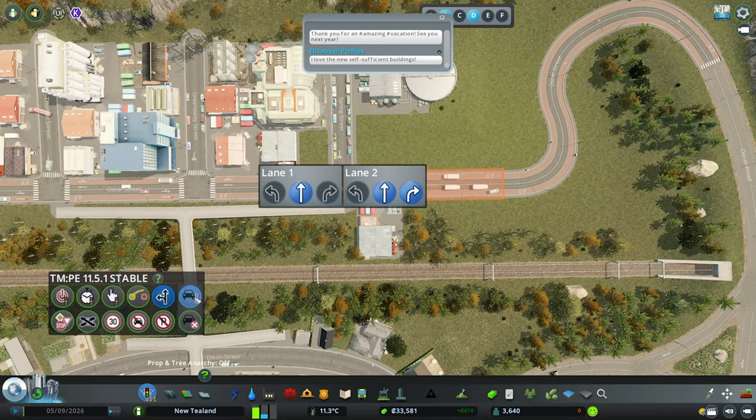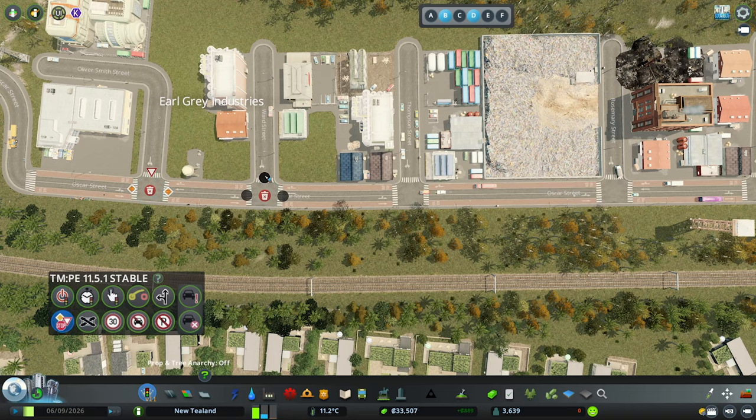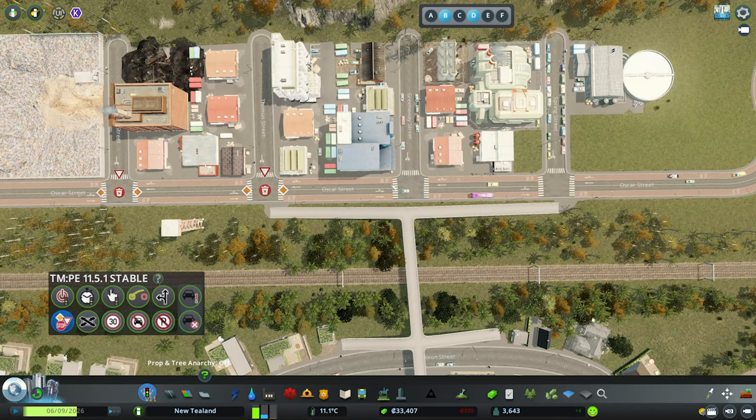And then traffic lights. Don't need traffic lights all the way along here. Let's just remove those. Remove those. Those. Those. Those. Should be give way. So we'll just do that instead. Bomb, bomb, bomb, bomb. All the way along there. Oh, that's not that busy. Probably don't even need give way, but that's what we've got. There we go. Excellent.